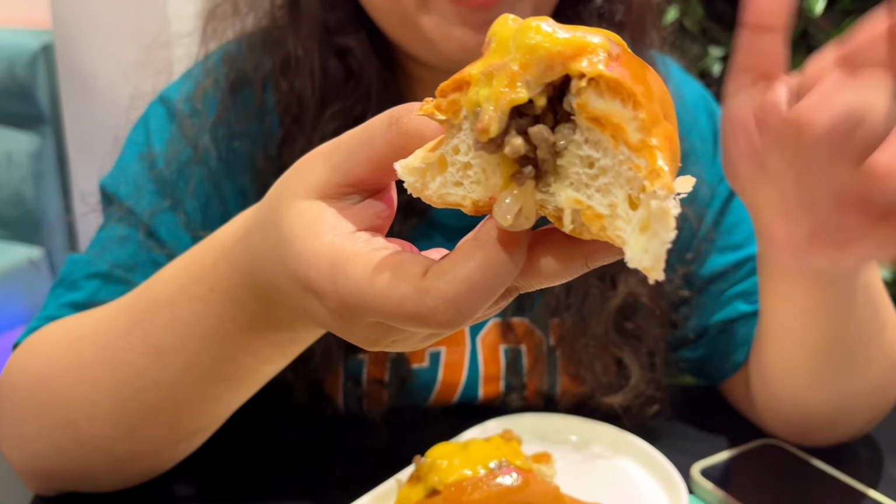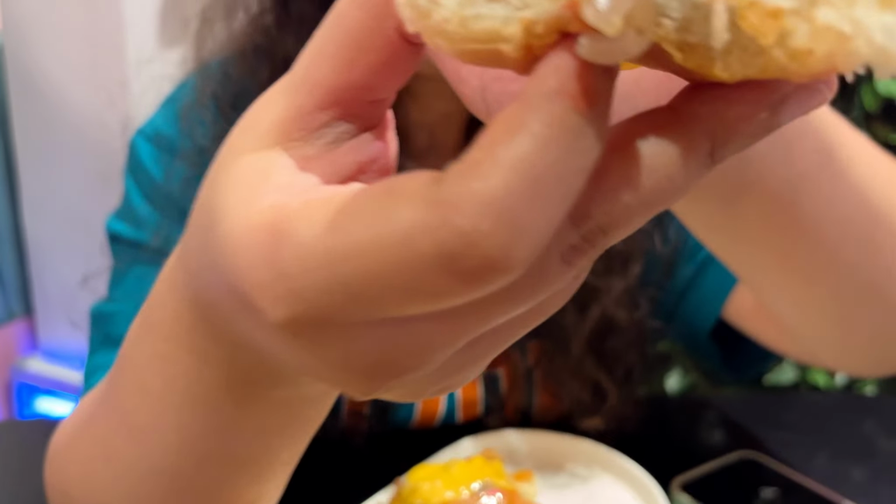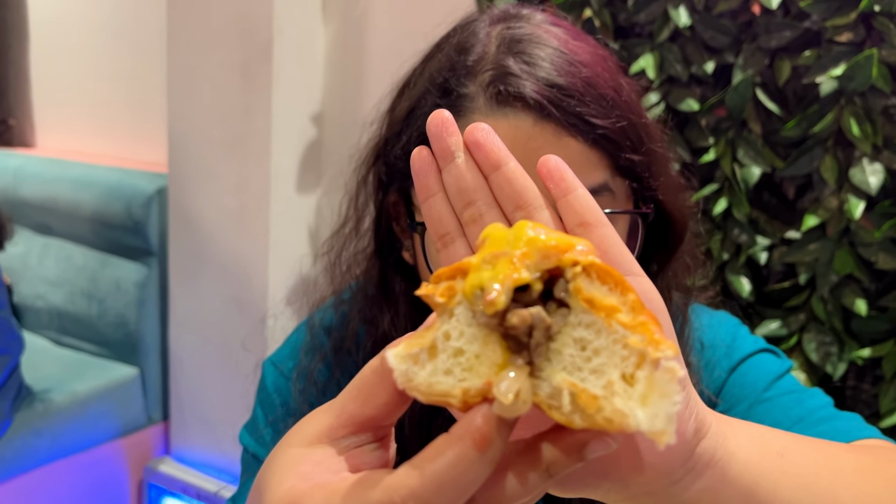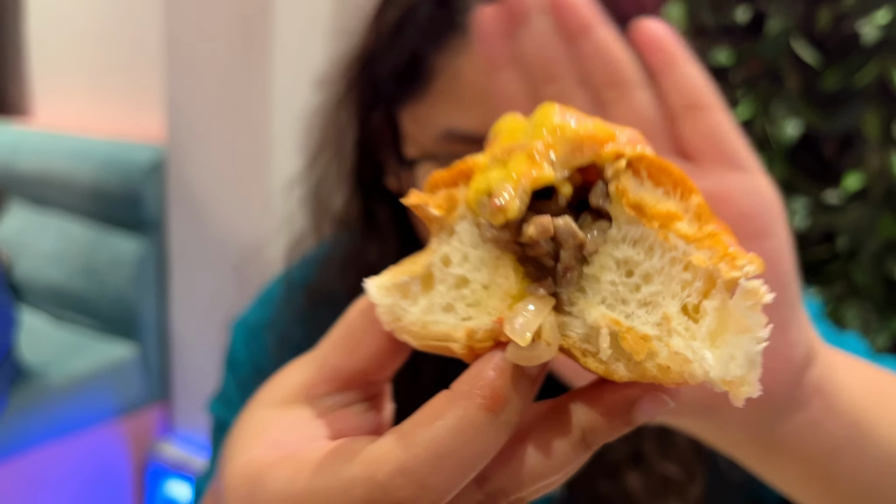Cheese, that bread, that butter. They use cheddar cheese, like the cheese is chef's kiss. The bread's super buttered, and they didn't go for a store-bought hot dog, they use proper meat. This is really good. But I'm like, buttery.